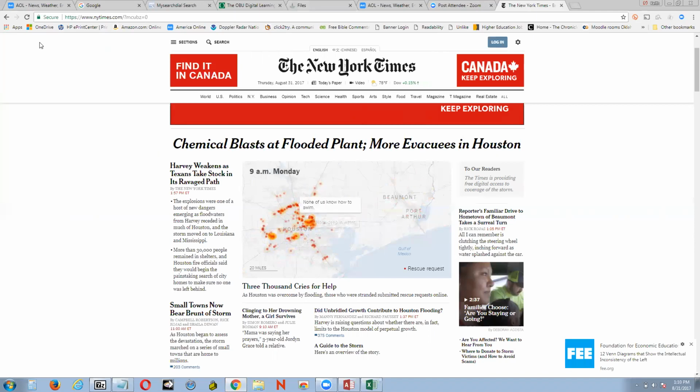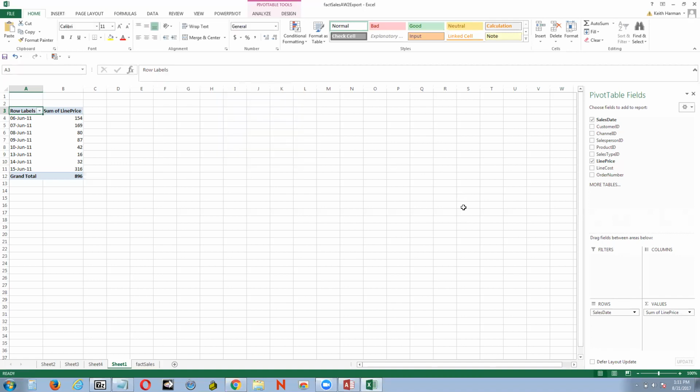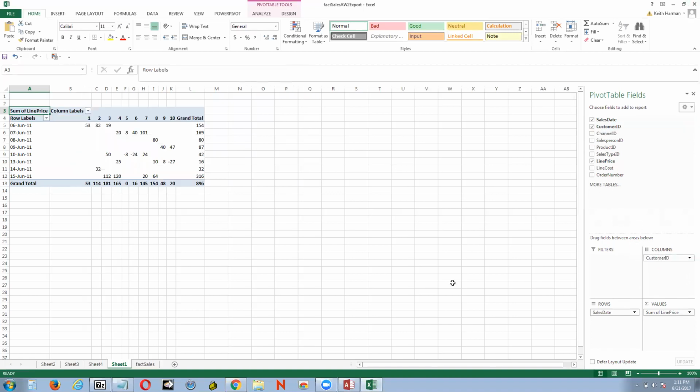Well, that being said, let's go back here, and we've got the fact sales table, and you can see I can express these data in a more familiar environment. Now I've got the sum of the line price, and then I'm going to look at customer ID, and I'm going to put it into the columns.